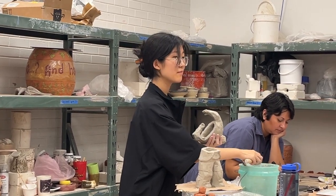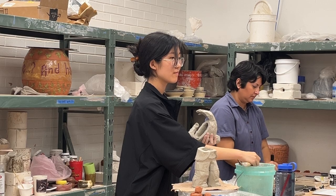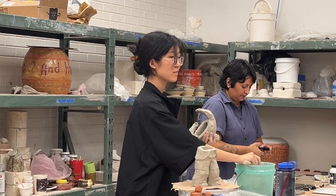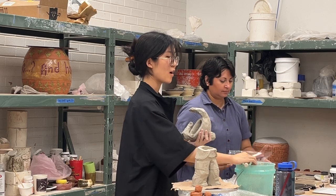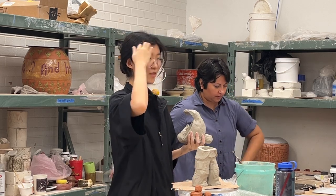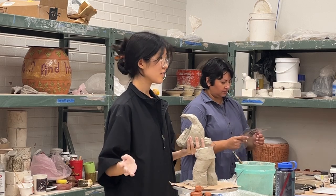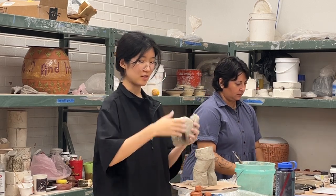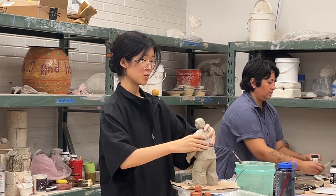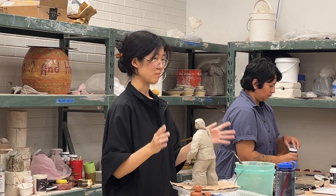You're starting with a block of clay. Do you sketch the figure on the block to start with? What's the process? Do you have it sketched on paper? Sometimes you start on the block? Not always. Sometimes I do a sketch, but a lot of times I sort of start with no real plan.